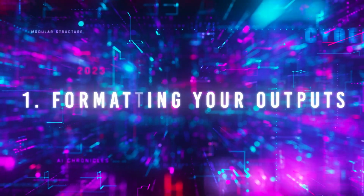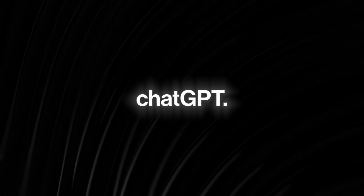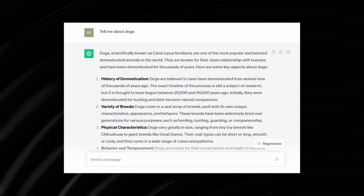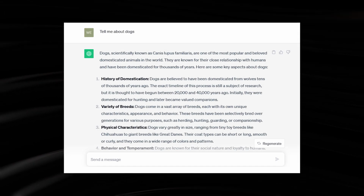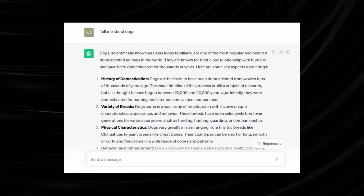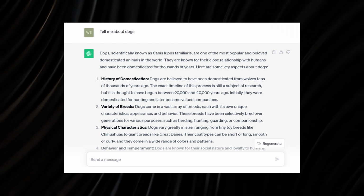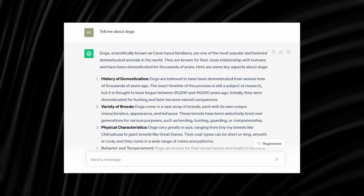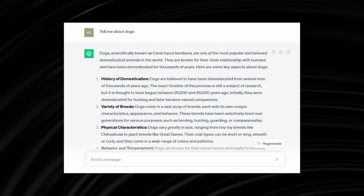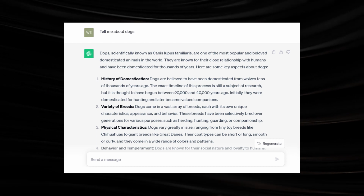Formatting your outputs. Popping in with vague or generalized questions is a common pitfall when prompting ChatGPT. You know, something like, "Tell me about dogs." Now, don't get me wrong, ChatGPT can talk about dogs all day. Fluffy ones, grumpy ones, you name it. But when you ask like that, you might just get a broad answer, spanning from their history to their behavior to maybe their favorite toys. And while that's all well and good, it might not be what you're specifically looking for.